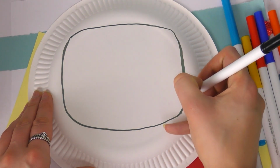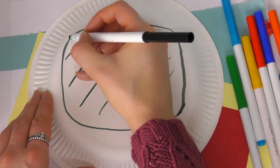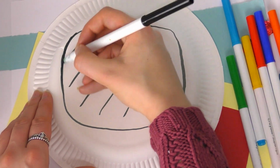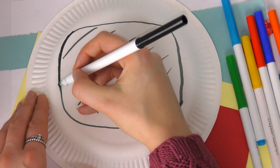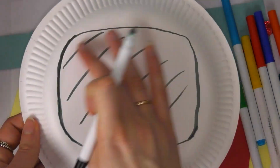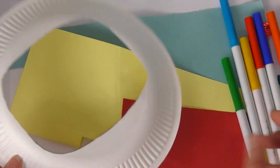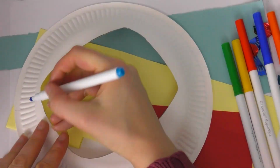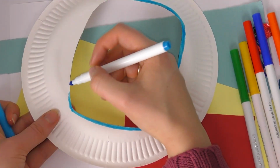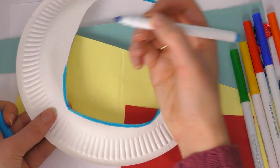So we just need to cut this section out, and you might need to get a grown-up to help you cut this out because it can be quite tricky to cut out something like this. Just need to cut it out, and when you cut it out it will look like this. And then what I've done with mine is that I've taken a coloured pen and just gone round the edge just to frame the window, because this will be where you put your face, because it's going to act like a helmet that you would wear in space.